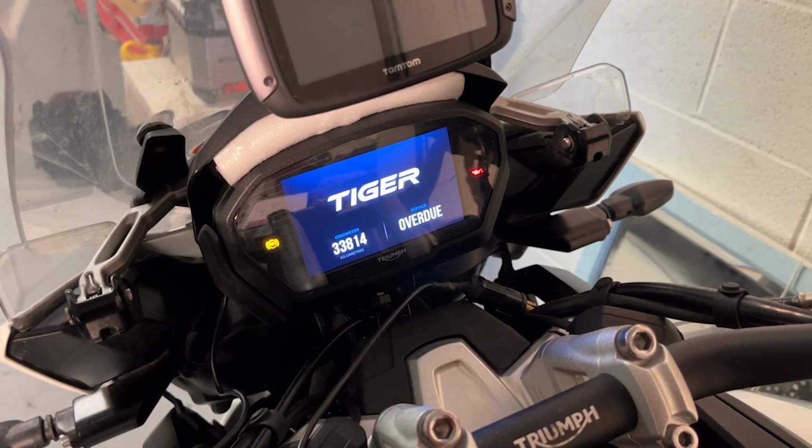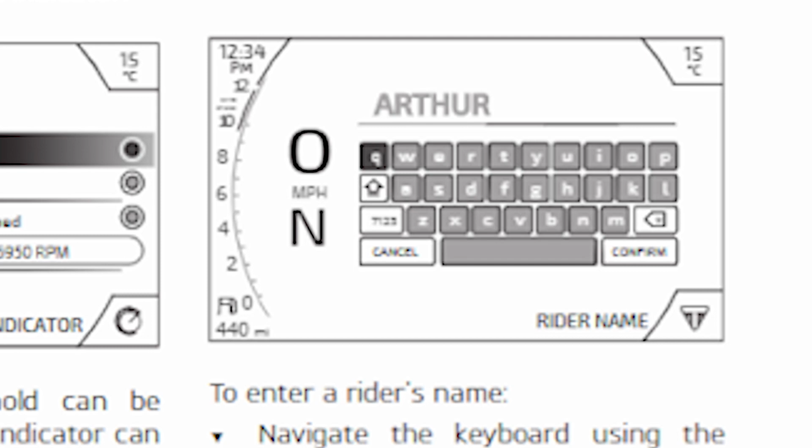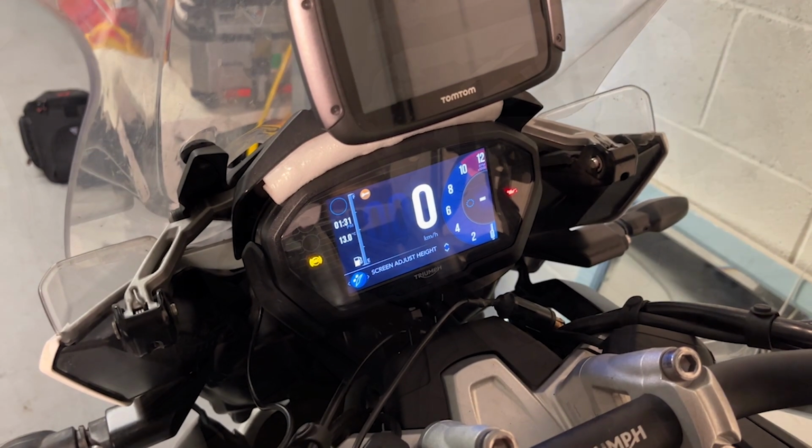They now have the rider's name on the welcome screen. You can program that, so that's nice. I can't wait to put rude words in there.